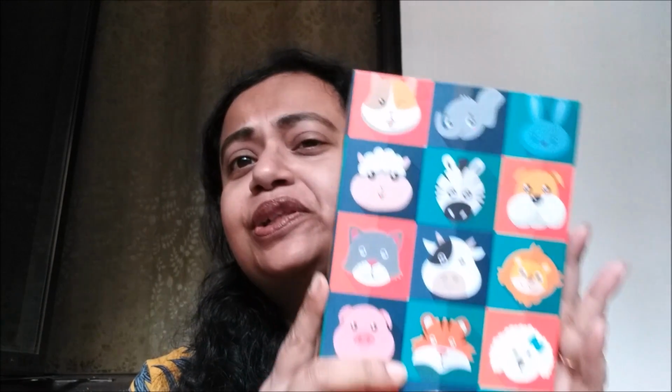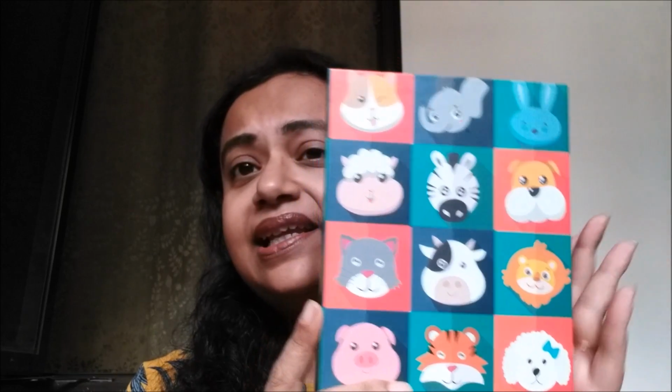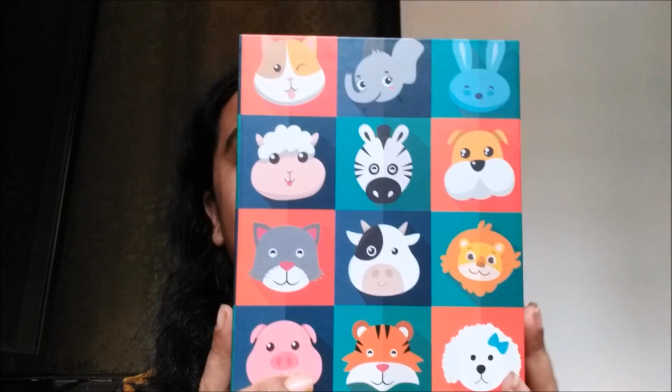This is how this month's box looks. It's a beautiful, cute little box with images of animals all over, and I think my daughter is going to love it a lot. So let's see what's inside.